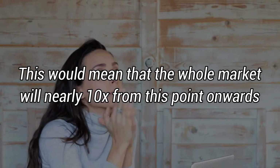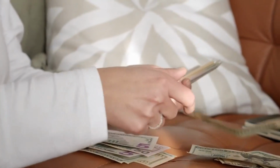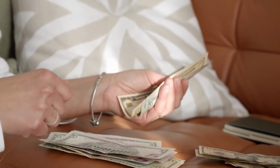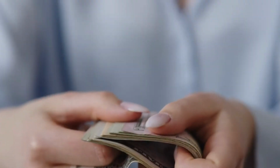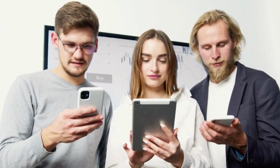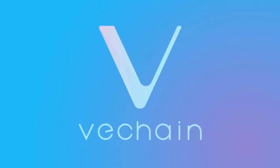of gold. Sitting at roughly 10 trillion, this would mean that the whole market will nearly 10x from this point onwards. About half of this value will most likely be locked in Bitcoin and Ethereum. The rest will most certainly be spread throughout fundamentally strong DeFi-related projects, such as VET. With this in mind, it wouldn't be unreasonable to expect VET to reach a $10 price point before the end of 2025. This prediction is highly speculative, but would be much more realistic if we manage to hit our 2021 target.